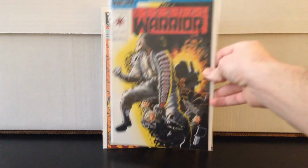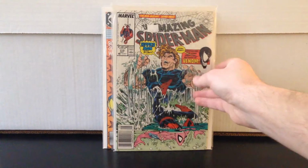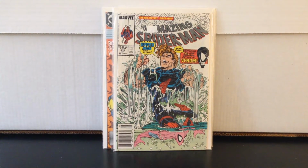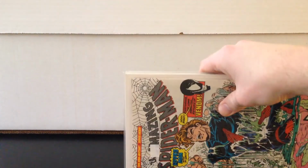I also got another Eternal Warrior number 1. I had already ordered this, and then I found that last one that I showed. And Amazing Spider-Man 315, which is an awesome McFarlane cover. It's got some Venom in there. I'd been looking for this one at a decent price. I ended up paying probably about $10 for that with the shipping, but cool book to have. And I'm gonna keep my eye out for something affordable to double up on that one.